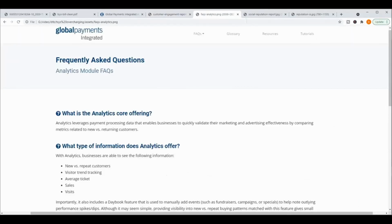On their frequently asked questions page, it says, what type of information does analytics offer? And it says new versus repeat customers, which again, most shopping cart softwares are going to have that information for you. Visitor trend tracking, that's already been provided for several years by Google Analytics for free. Your average ticket, which again, your e-commerce software should be covering. Your sales, which your e-commerce software should have. And your visits to your website, which again is covered by Google Analytics for free.